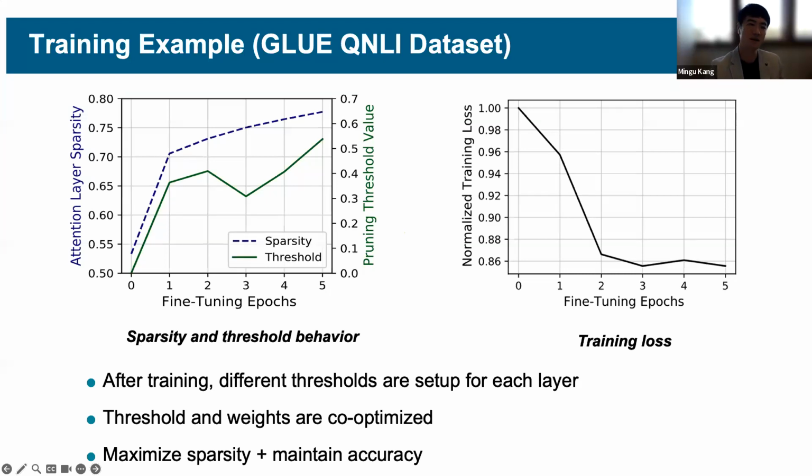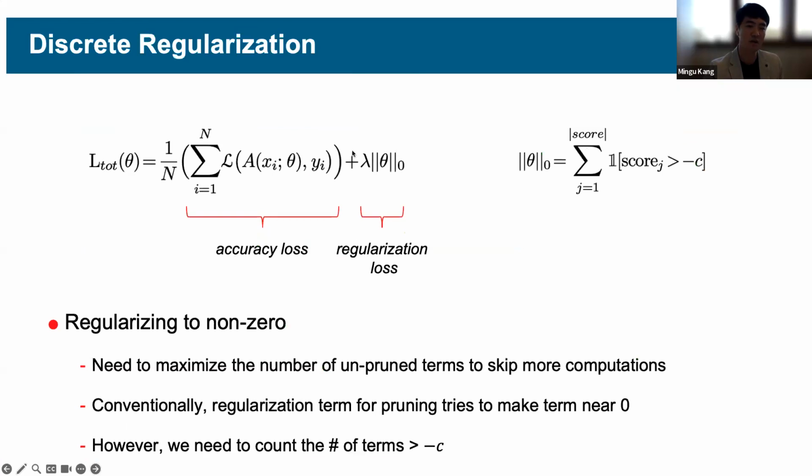So that is why this training is optimized for what goal? The goal is to maximize the sparsity more and more. In training, the threshold is learned and sparsity goes up. Then we achieve that based on this kind of loss function modification. Yeah. Okay.